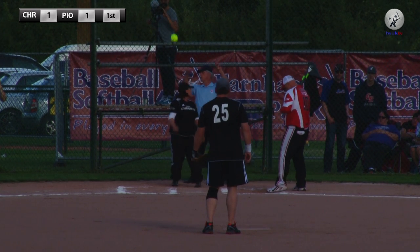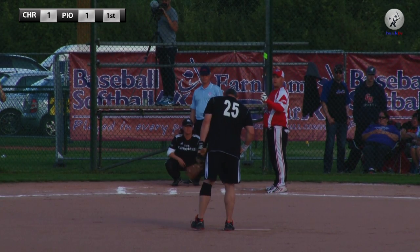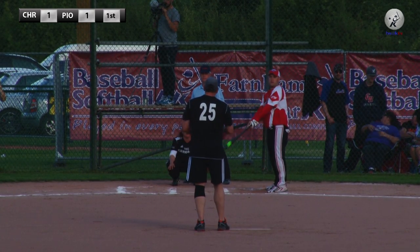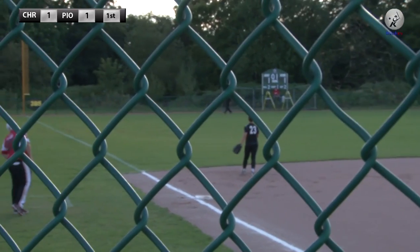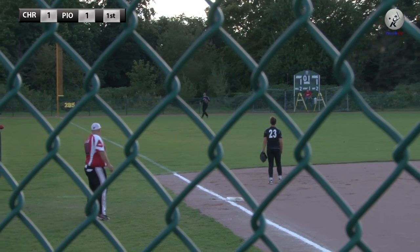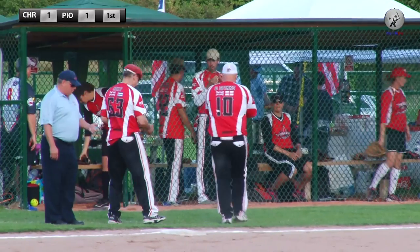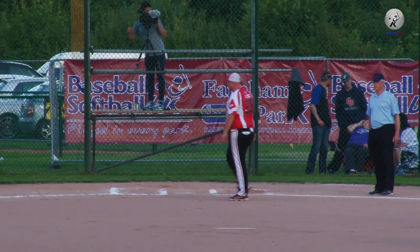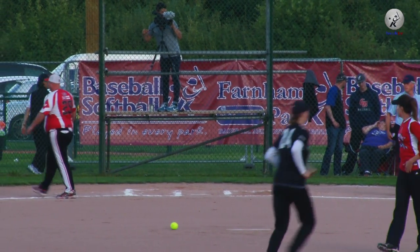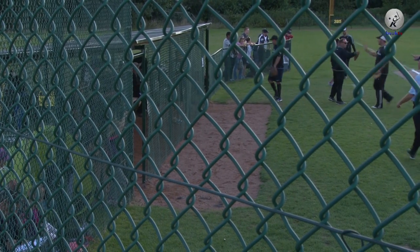It is possible to actually strike out in slow pitch, is it not? Definitely. Next pitch now to Dan. And it is a pop out to left field. And that'll end the inning. No, yes, it will. Actually, it will. We now go up to the top of the second inning, and the score is now tied at one.